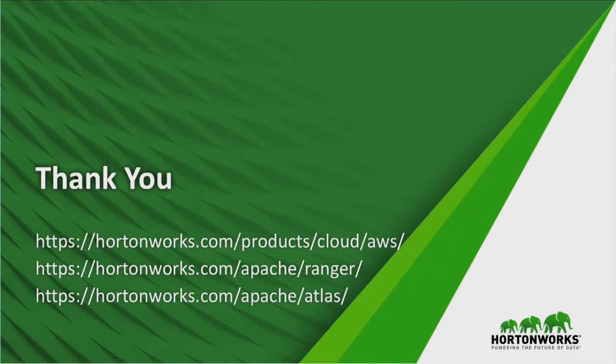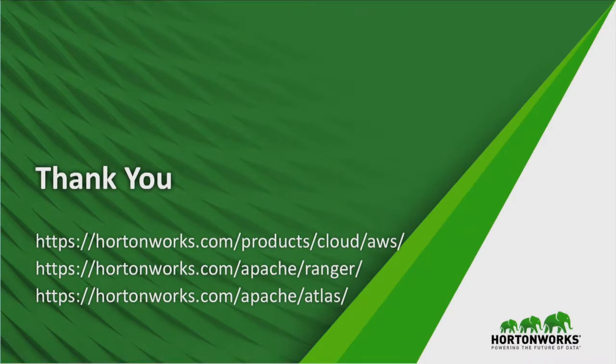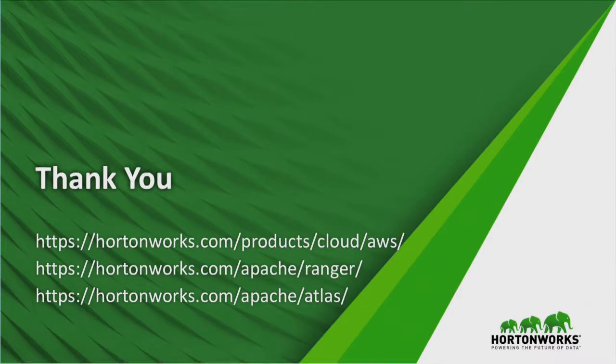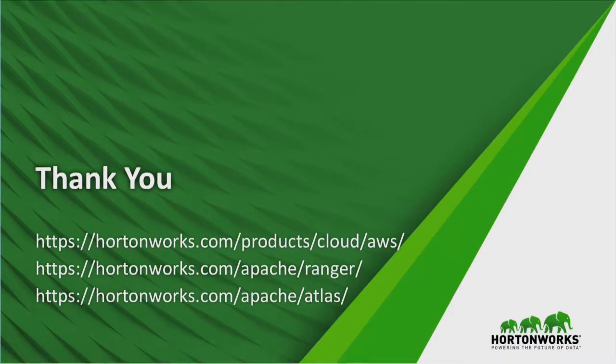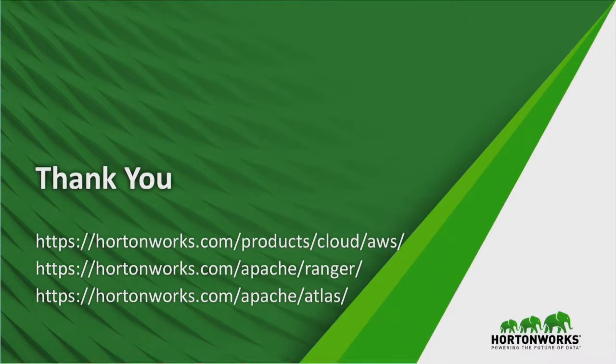Correct. So no integration with EMR. I think EMR leaves you at a point of getting access to the Apache project. But if you want to actually wire in Ranger, it's up to you right now. We looked at it from the top down, from the workload and the security context down. So this is a pattern to do it, where EMR brings you up to the workload and leaves the rest to you.